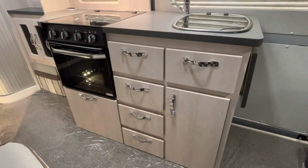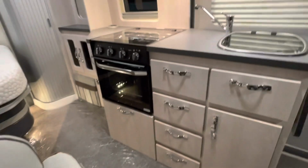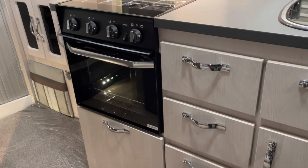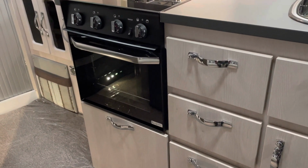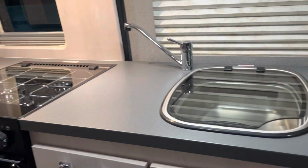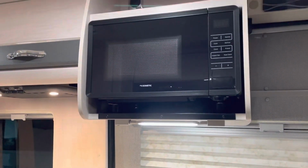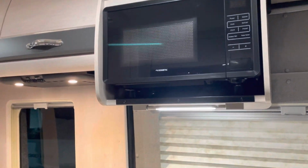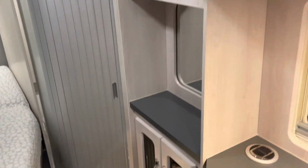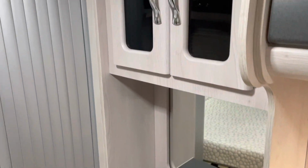On the opposite side of the van from the wardrobe and fridge, you've got your kitchen area, and you can see you've got a built-in cooker and combination grill. You've got a 3-burner hob, obviously your sink and hot and cold running water. You've got your microwave up there, and as we go further along into the bedroom area, you can see you've got some additional storage and vanity mirror.